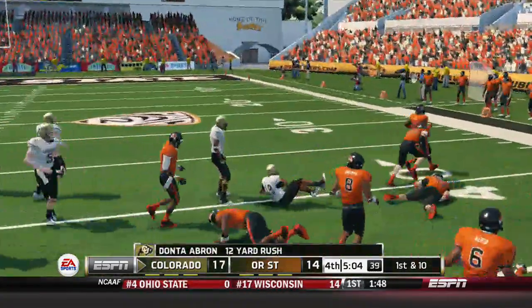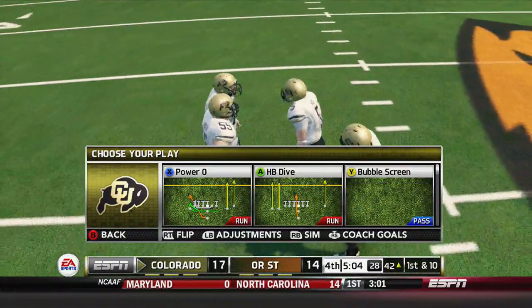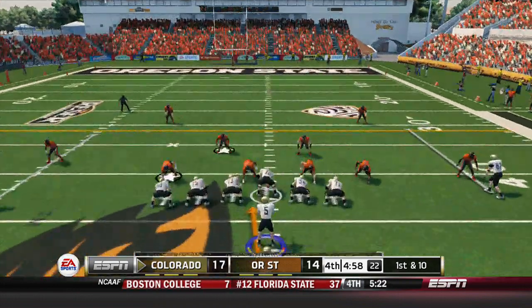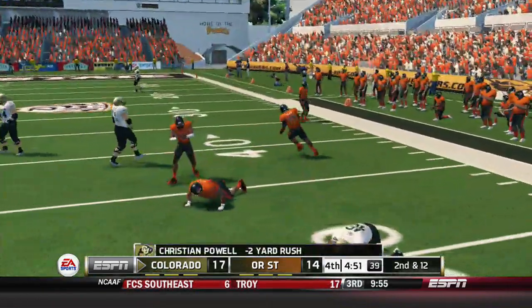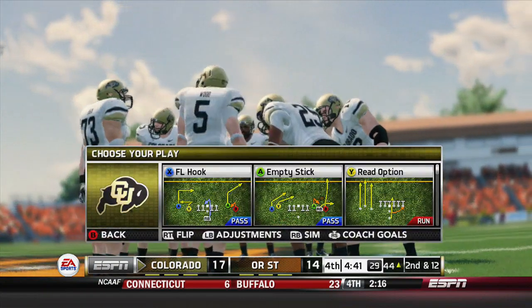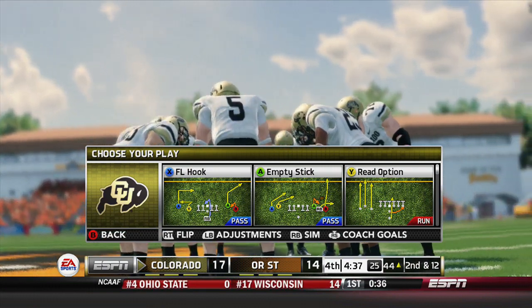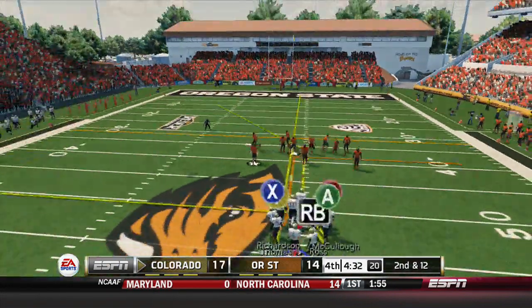He makes his way to about the 42. Call it a gain of 12 yards. That makes it 1st and 10. Colorado is up by 3. They'll keep it on the ground again, and they'll bring him down behind the line. From the 44-yard line, it's 2nd down.